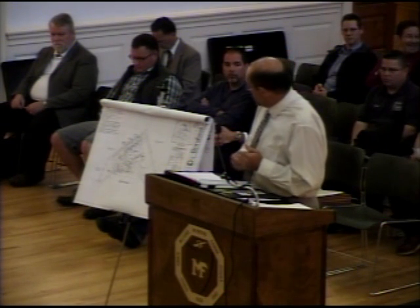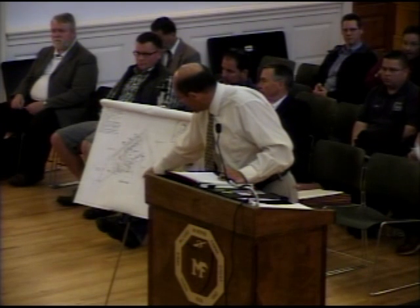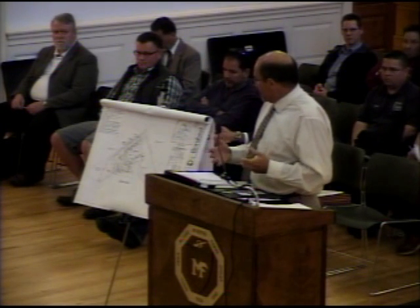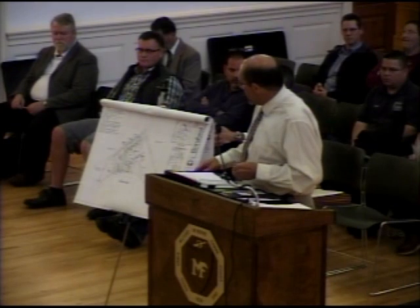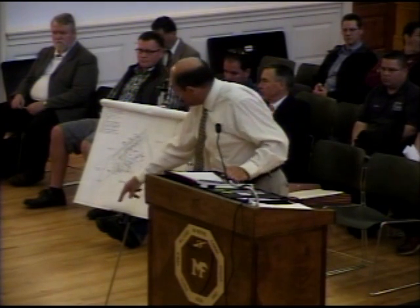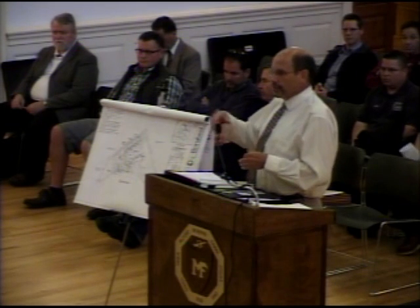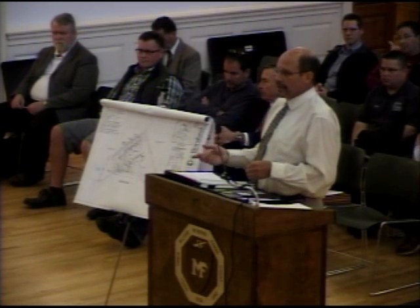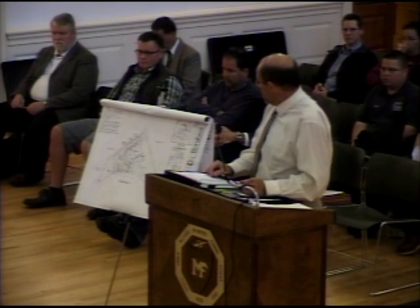The other thing that we're going to do is, right now they only have one loading dock, which is located here, and you really can't access it with a truck now. You would have to back in off the road. So one of the other things that we're going to do is add a loading area here, which can be accessed completely on site by a tractor trailer, maneuver onto the property, back up to the loading area, and be able to pull out without having to come in off of the road.